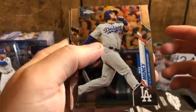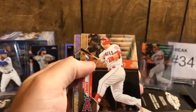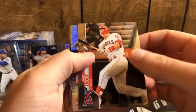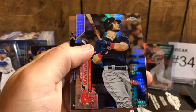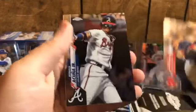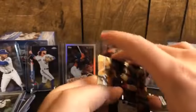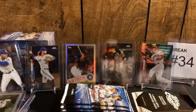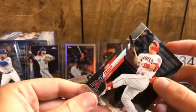Max Muncy going to the Dodgers. Mike Trout again. Another Trout. This time it's a base going to the Angels. We have a Benintendi Prism going to the Red Sox and an Acuña base going to the Braves. Quite a few Acuña, too. Acuña and Trout. And Tatis. We're still looking for a Robert.